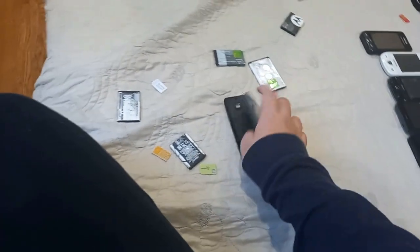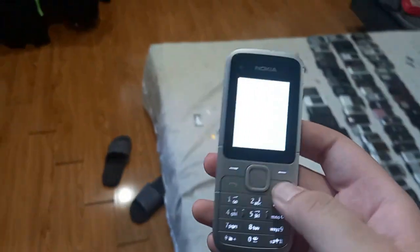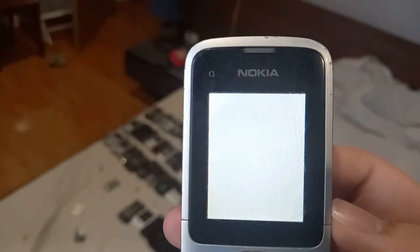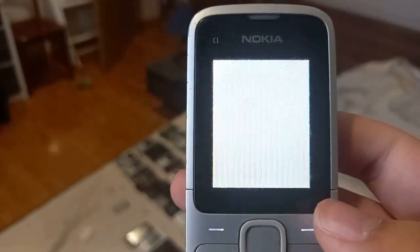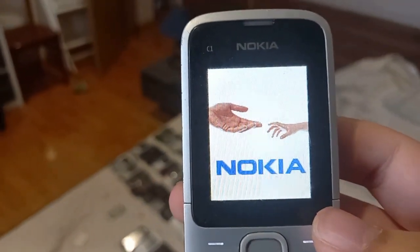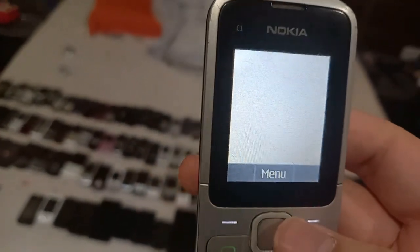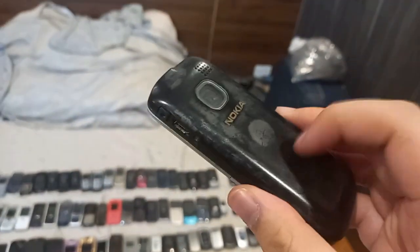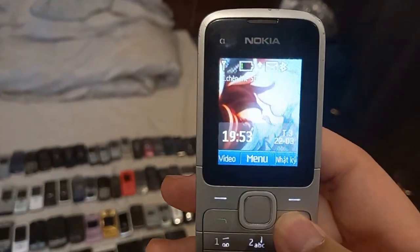And I got this one brand new, it was never really used, which surprised me. This is the Nokia C1, C101. It still had a battery in it, but I think it's going to be dead soon. I'm actually surprised that there is a working charged battery inside it because I haven't used this for a while.